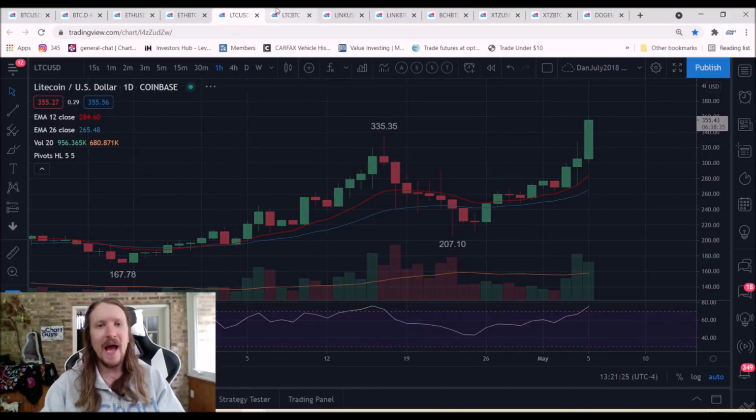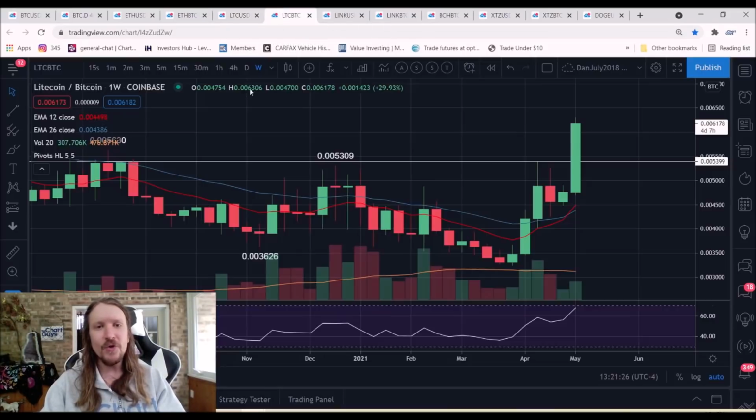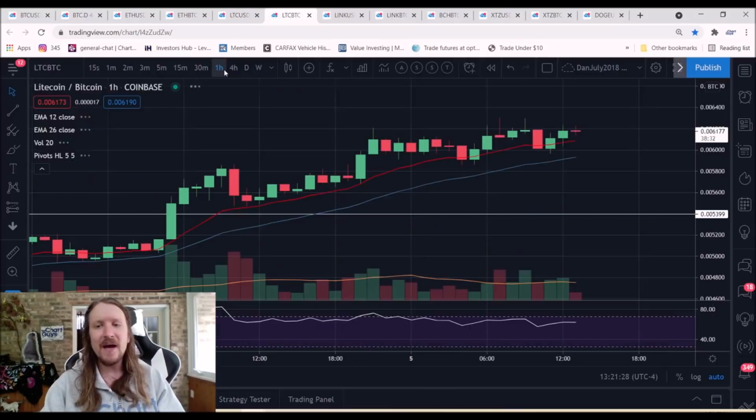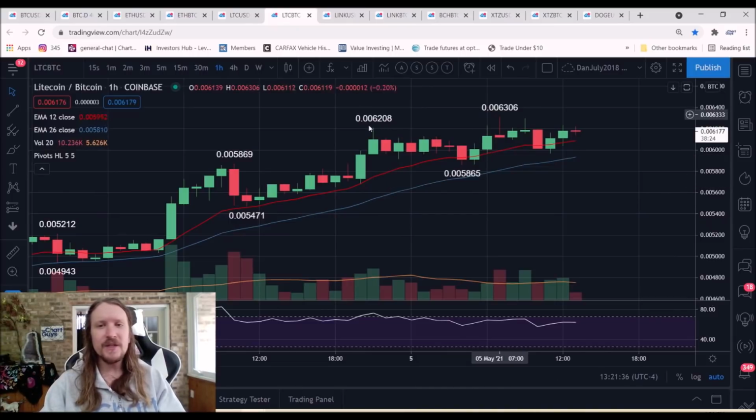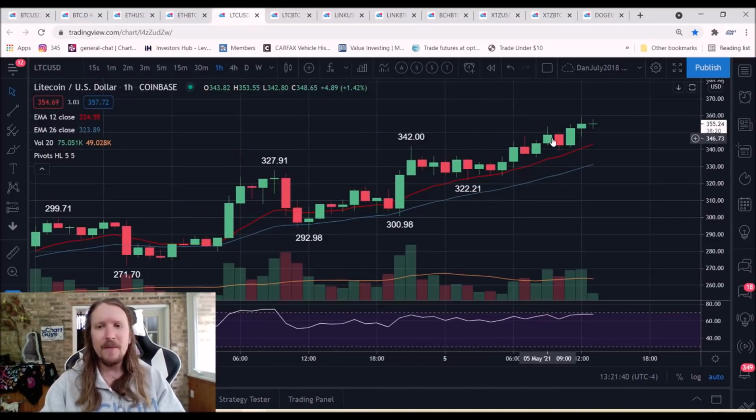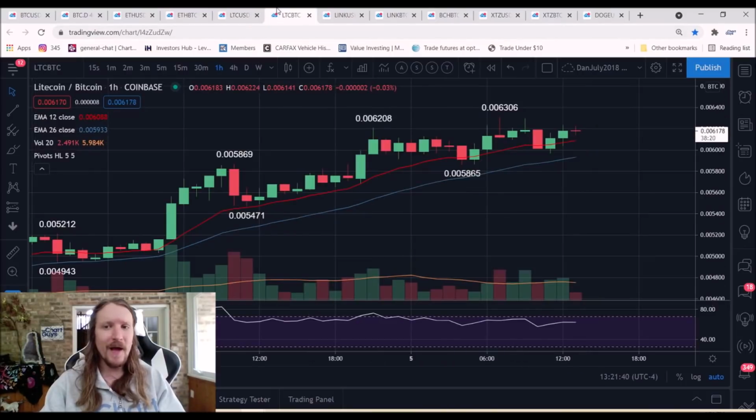And we look at Litecoin hourly, again, bulls in complete control, and we look at the LTC BTC hourly, and not as, well, bulls in control, hourly uptrend, just a little bit more consolidation on the way up. Not much, it's very similar. It's in the spotlight.